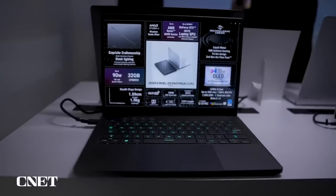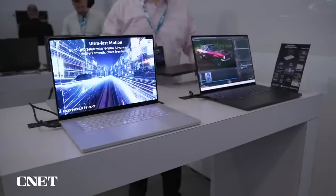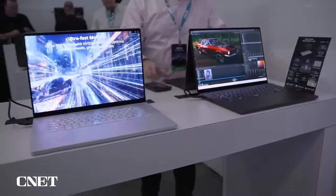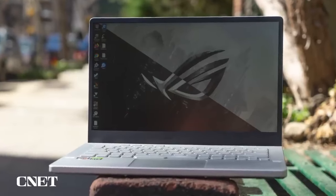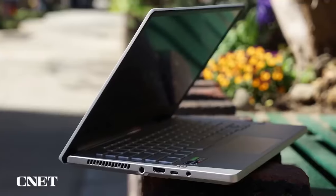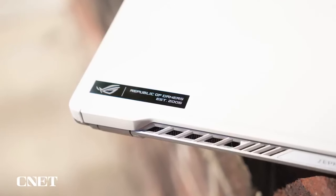They're also the first ROGs to get OLED displays with a 3K 120Hz screen on the G14 and a 2.5K at 240Hz on the G16. Yes, you did hear that right, the larger screen does have a lower resolution. No pricing yet for either of those models in the Asus range, but expect them later in Q1 this year.